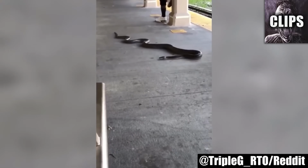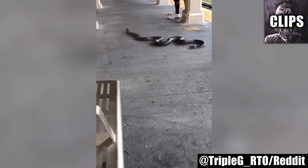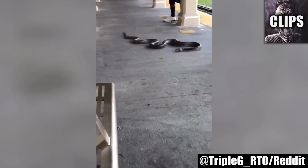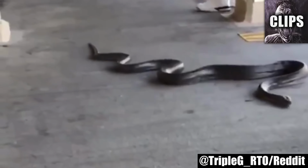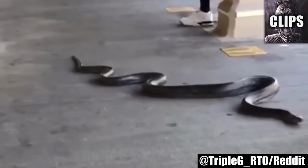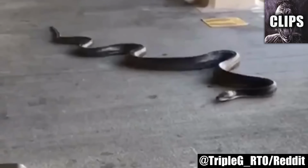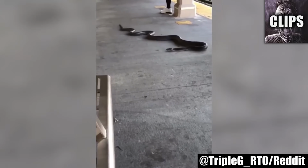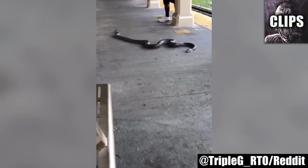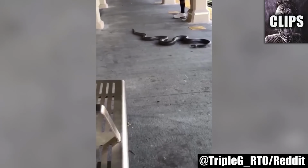As the enormous snake weaves slowly across the platform, a commuter stands not far off, waiting for her train's arrival. The MTA addressed the situation in a tweet, writing, "This is a new one for us. They were investigating the matter and aren't aware how it got there, although the reptile doesn't appear to have an owner, so may have just been out for a midday stroll or slither. Still, I'm sure many New Yorkers wouldn't want to share the L train with this scaly passenger."